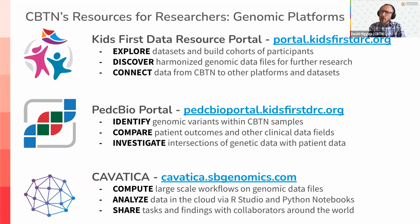So how do we share this, and where does all this come from? In order to access this, we share on what we call our genomic platforms. We have 3 main sites that we use to share our genomic data. The Kids First portal allows investigators to build cohorts of participants, identify these genomic files, these alignments, these variants, and then connect them over to Cavatica, which is our cloud-based research platform.